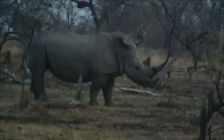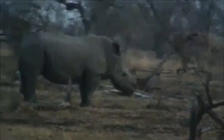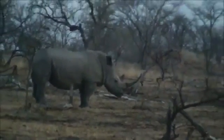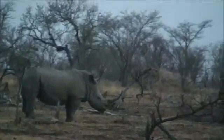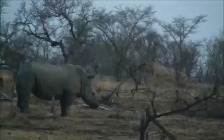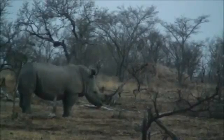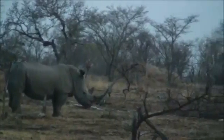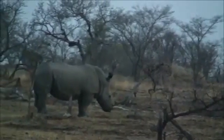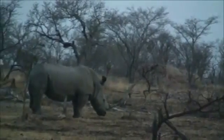Hi, Mitch. Mitch wants to know, how do you tell the difference between a white and a brown rhino? We don't have brown rhino. We have a black and white rhino. But sometimes the rhinos can be brown or red, depending on the terrain they are in.